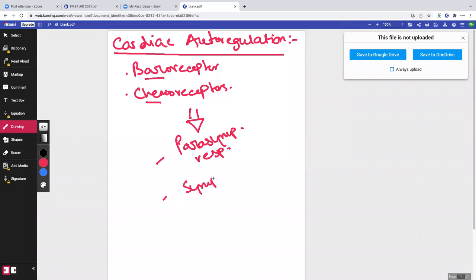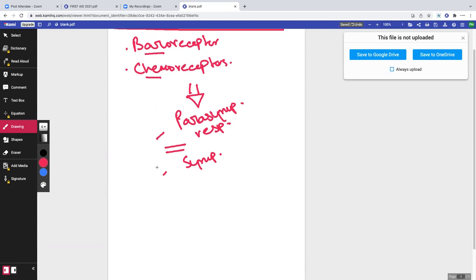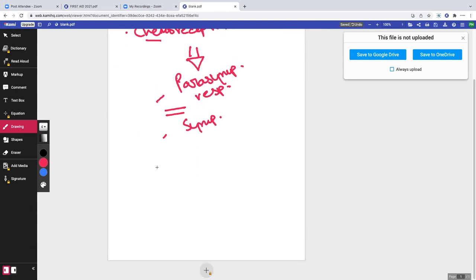So this is the way the normal balance of the heart is maintained without even us knowing what's going on, okay? Meaning, how does the heart increase and decrease its activity? Meaning that how does it increase its heart rate? How does it increase its force of contraction? That's how. Or decrease its heart rate and decrease its force of contraction. So now let's talk about this.